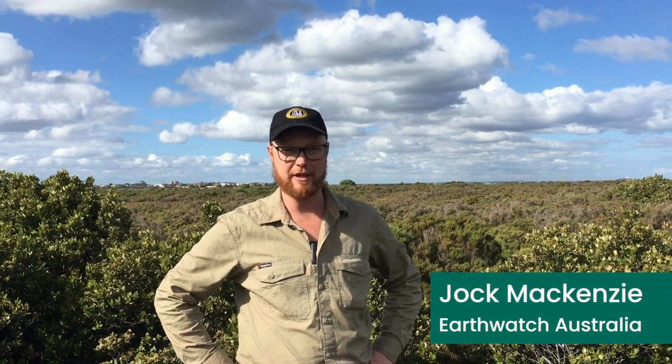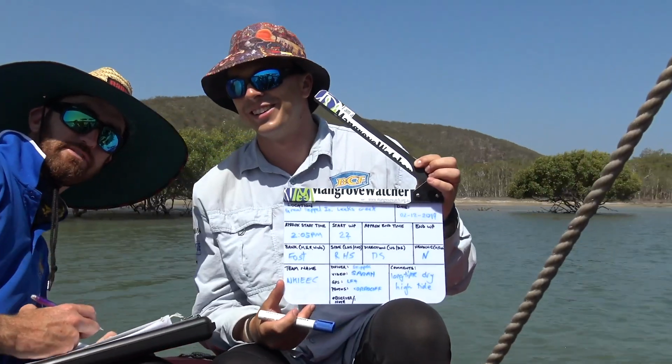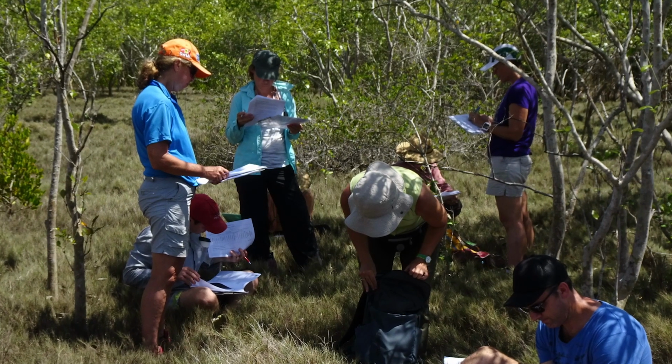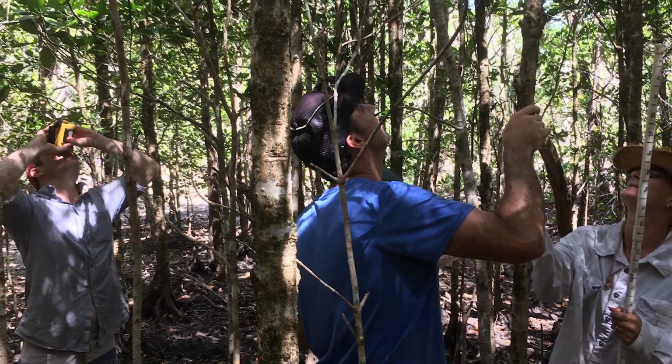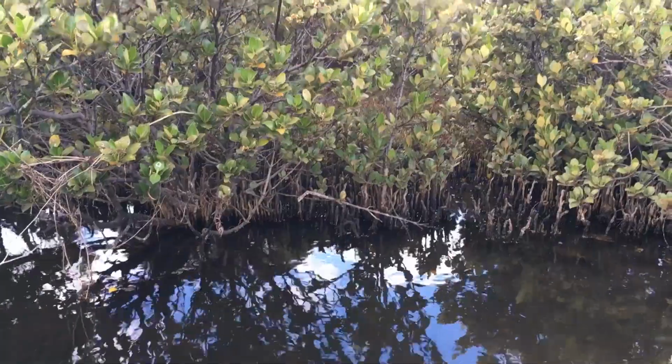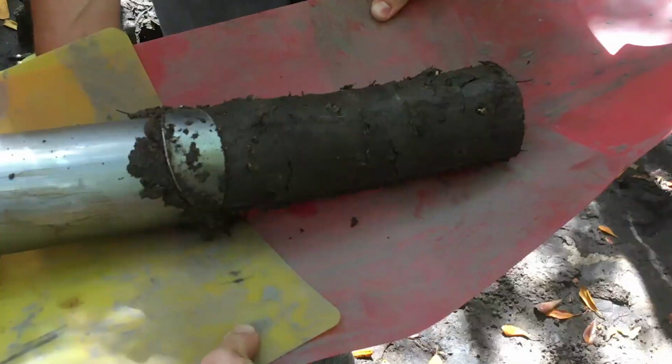Wetlands Program Manager at Earthwatch Australia and also the Director of Mangrove Watch, a citizen science organisation. We engage citizen scientists, get them out into the mangroves and get them excited about what mangroves are all about, and primarily focusing on the role that mangroves play in trapping and storing carbon. So whilst mangroves are really important, they're unfortunately very threatened.